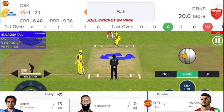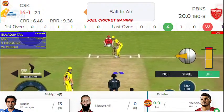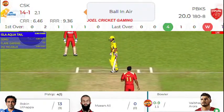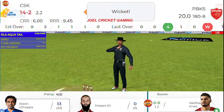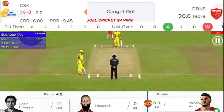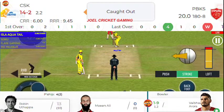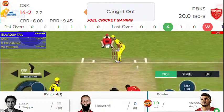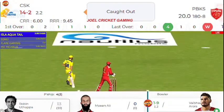Crowd senses a flurry of boundaries here. They are making some serious noise. Wide ball signaled by the umpire. There is a fielder at cover. Pushed into the gap for a single.